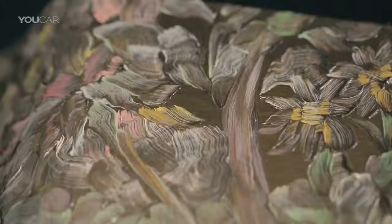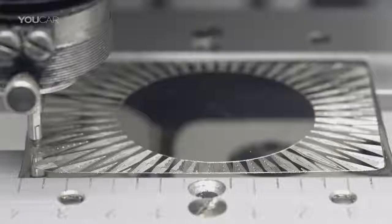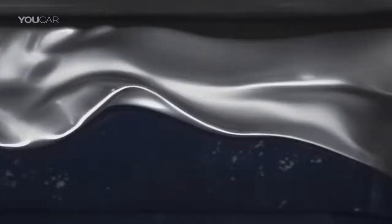Like all galleries, the space required curation. We, as Rolls-Royce Design, have taken the futuristic step of commissioning artists and master artisans alike to interpret the space and produce wonderful pieces of art.